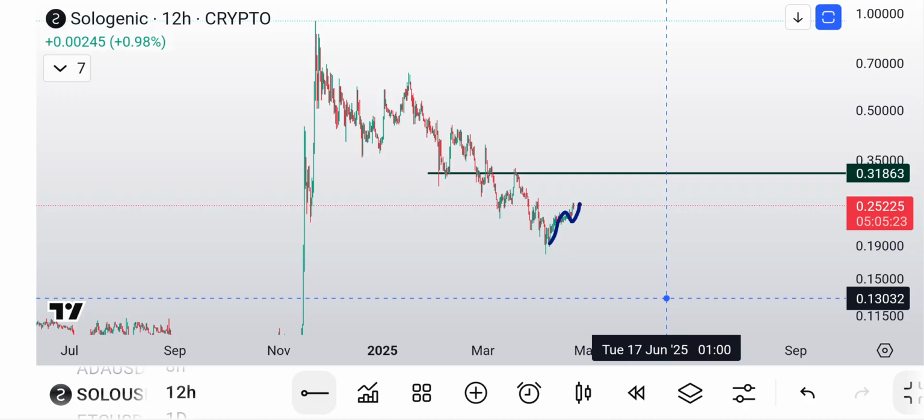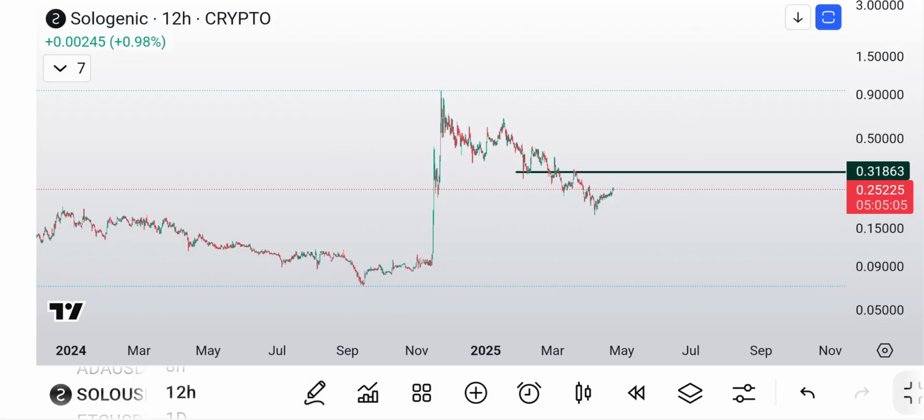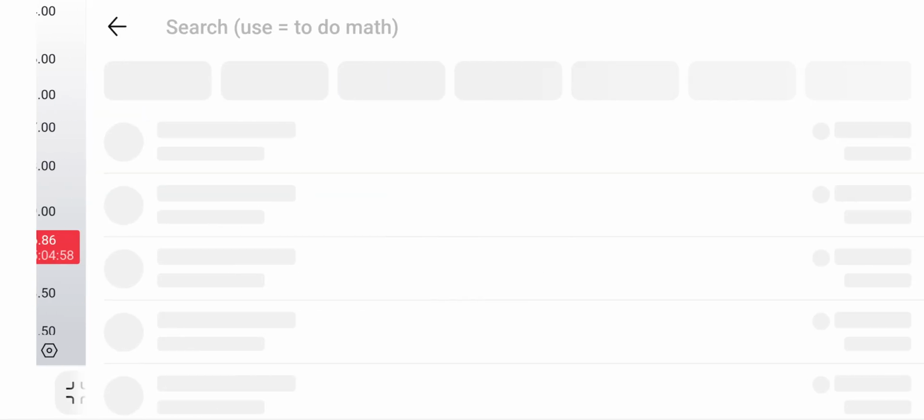If we could get back up to here and then get back up to there and then have a 3-way pullback, following that 3-way pull, that's where I would get in, like right here. And then we can get going again, right? So it's kind of like an inverse head and shoulders. So I would wait for the head to develop and the shoulder if I was going to jump in on this. That's Sologenic. Theta Fuel is another one.